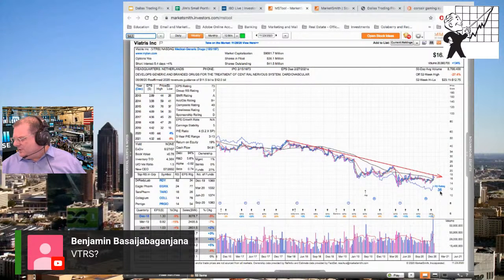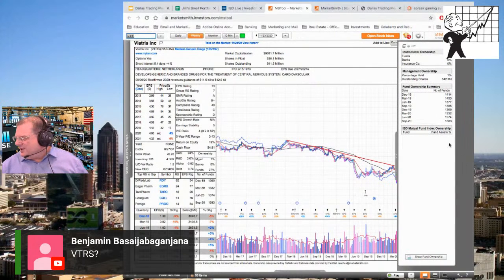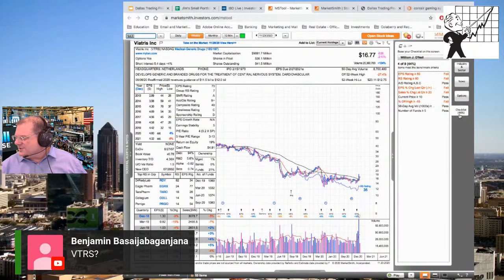The relative strength is only 35. My minimum is 80. So we're just not there. Okay, let's look at the checklist. The smell test on this one is not good. 4 out of 9. Hate to say it, but this does not meet the criteria.